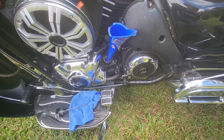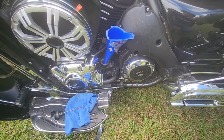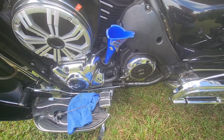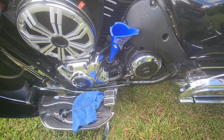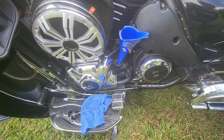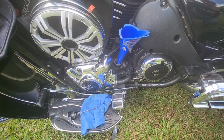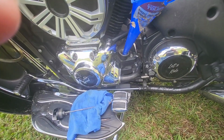All right, so we're going to start. A lot of people say 4.5 quarts of oil fills it up. I've never had that kind of luck. It's always been 5 quarts for me, maybe even a little bit more than 5. So I'm going to pause it. We're going to start the oil, and we're going to finish this up in a moment.